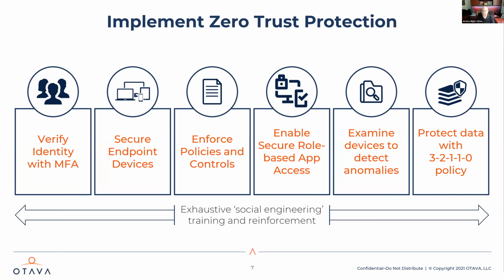The other piece here is that a lot of the issues we've seen historically in these breaches have been social engineering based point of origin. "Hi, I'm Joe from IT. I need help resetting your account. You're locked out. Can you tell me what your current username and password are so I can go ahead and reset that?" Pretty basic example of social engineering.